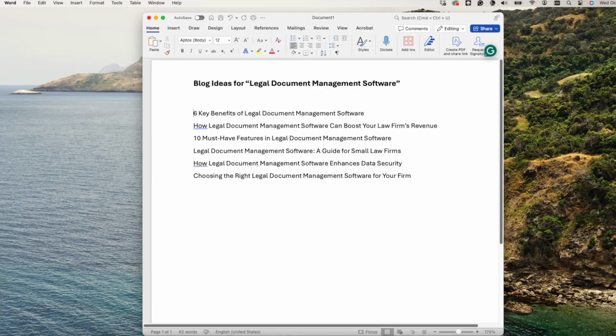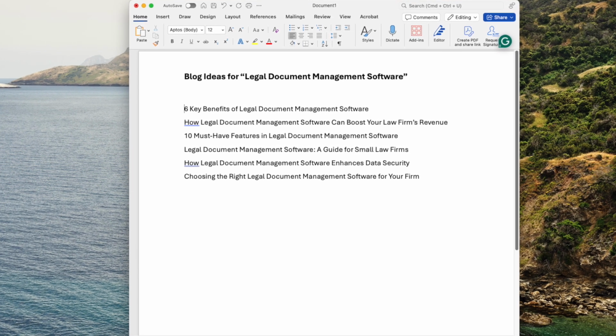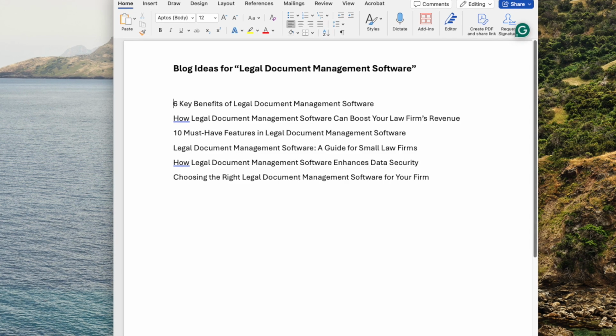So for the keyword legal document management software, maybe you write a post on 6 key benefits of legal document management software, or something like how legal document management software can help boost your firm's revenue. Make sure that the blog post is optimized, meaning that you're using keywords in the headlines and throughout the body copy, and also make sure it's really got valuable content so that your reader keeps reading, stays on the page, and ideally shares it.